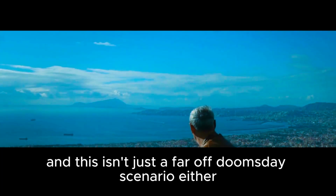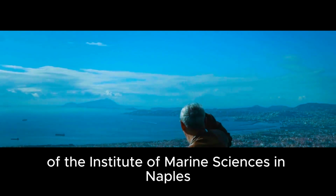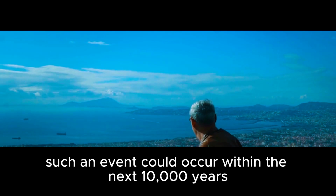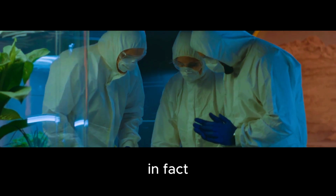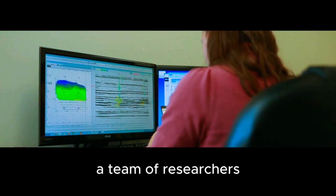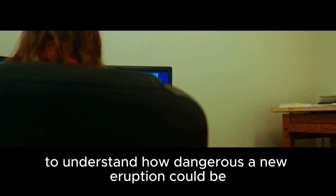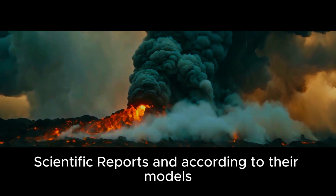And this isn't just a far-off doomsday scenario either. Geologist Marco Moretti of the Institute of Marine Sciences in Naples told National Geographic that such an event could occur within the next 10,000 years. So it's important that we take steps to prepare. In fact, scientists are already taking this threat seriously. A team of researchers from various European institutions recently used computer models to understand how dangerous a new eruption could be. Their results were published in the journal Scientific Reports.